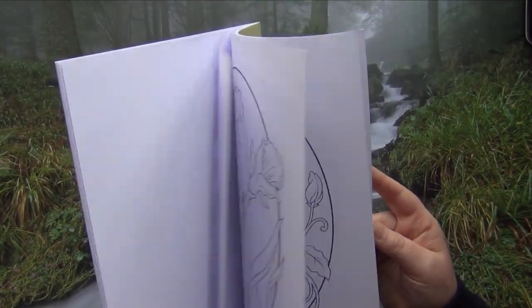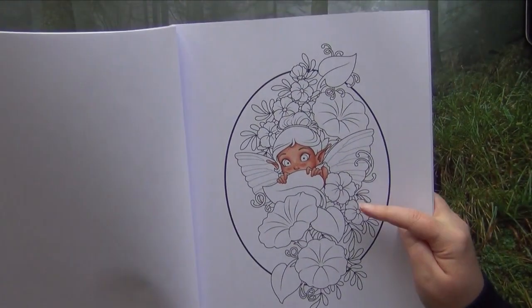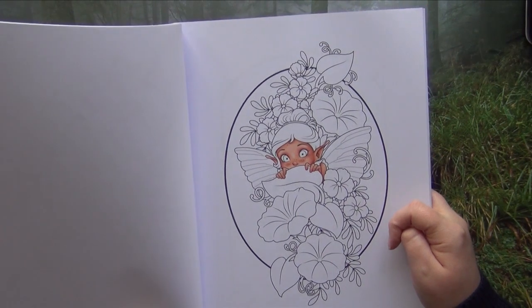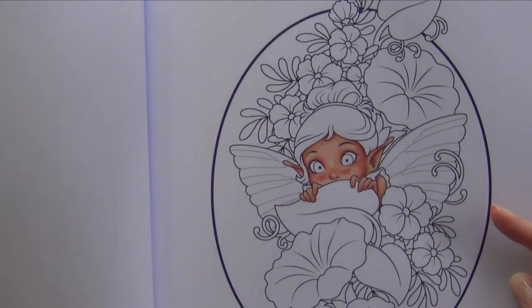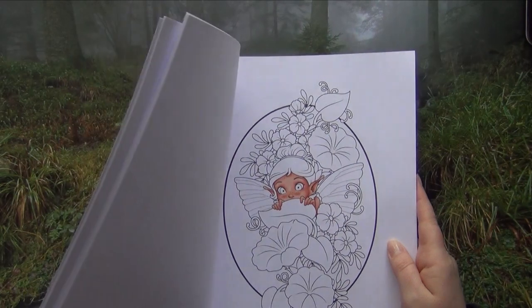And I also started just this little fairy face here. Yeah, I could go through this book and just color all the faces of those fairies, because they are just so cute. And so I didn't do a whole lot on this image so far.